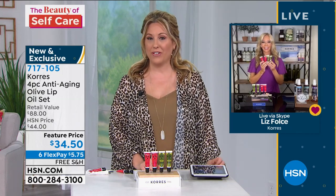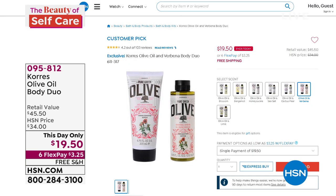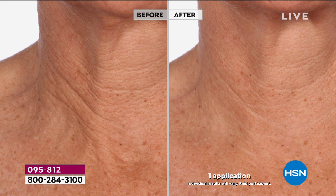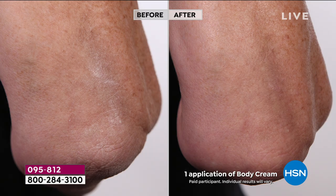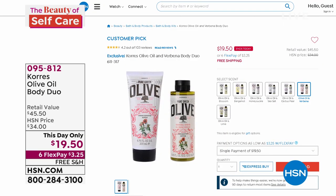So I do want to mention one of my favorites that's coming up at the very end. This could be our last item at the end of the hour. I mentioned it a little earlier and already you guys are getting it. Okay, so by itself, the shower gel is $18.50. For $1 more, you're getting a jumbo body butter. It's a big customer pick. You're taking a look at the before and after results. It is a steal of a deal. We have olive oil plus blossom, bergamot, honeysuckle, sea salt. I know there's only a couple hundred of sea salt. Cactus pear, the verbena, there's only a few hundred of that as well. That's sort of a citrusy floral. And then we also have it in olive oil and lime, which is a big, big favorite.